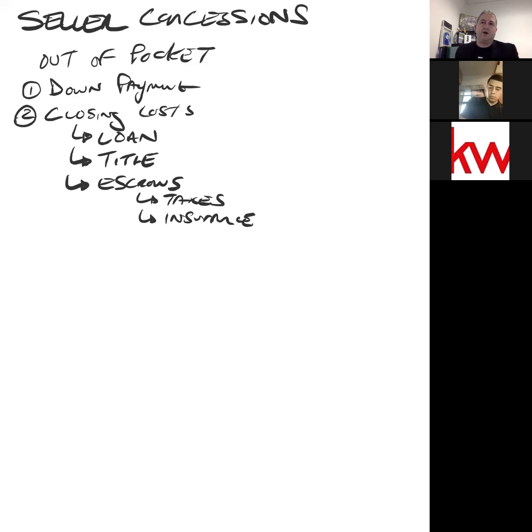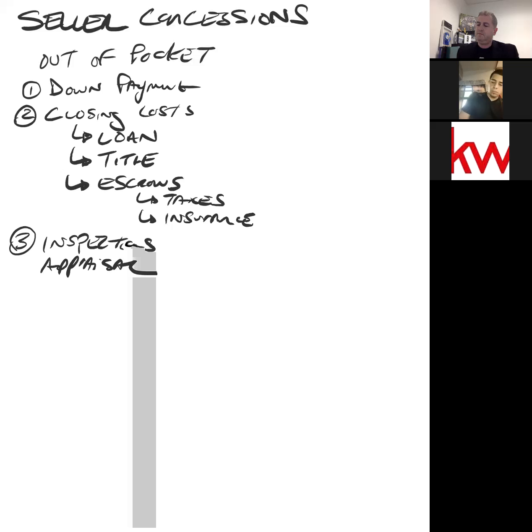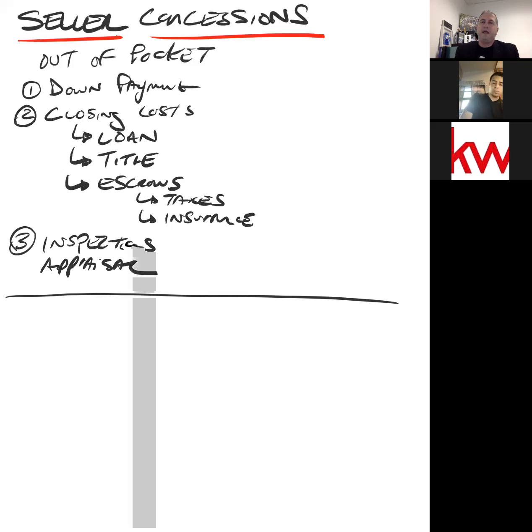The other out-of-pocket cost that the buyer will accrue are inspections and appraisal. So knowing that they're going to have all of these costs, there's a technique called seller concessions. And this is the seller giving money back to the buyer and the buyer wrapping these costs into their loan.